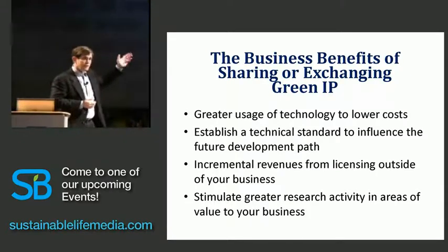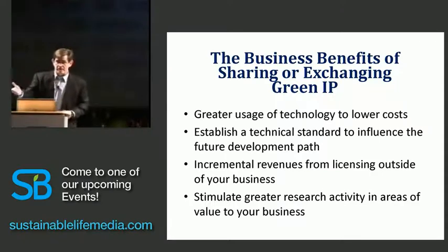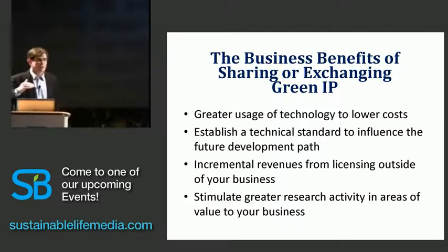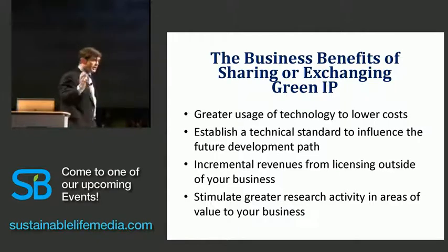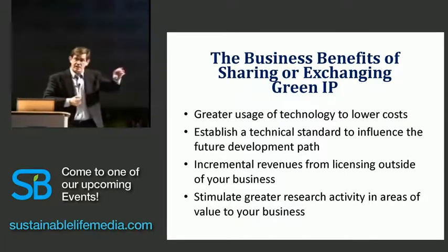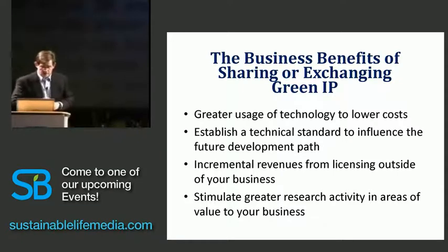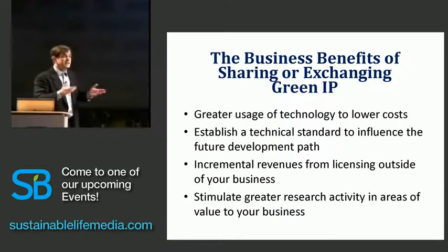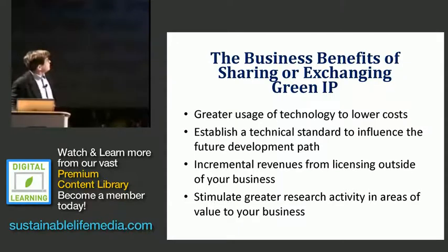For example, if some of the technologies in your supply chain get used more widely, that could actually lower not only the social and environmental costs, it could also lower your direct purchasing costs of those technologies. If you're able to establish some technical standards that can be followed by a wide number of companies, that could even invite new companies or new initiatives to come in, and that will enrich the environment from which you draw inputs to your business. Of course, in some cases, you may specify that these are going to have royalties attached to them, in which case incremental new revenue would come into you from sharing this. And of course, you can also use this to stimulate a lot more research in areas that are important to your business, and you want to see more possibilities, more opportunities in the future.